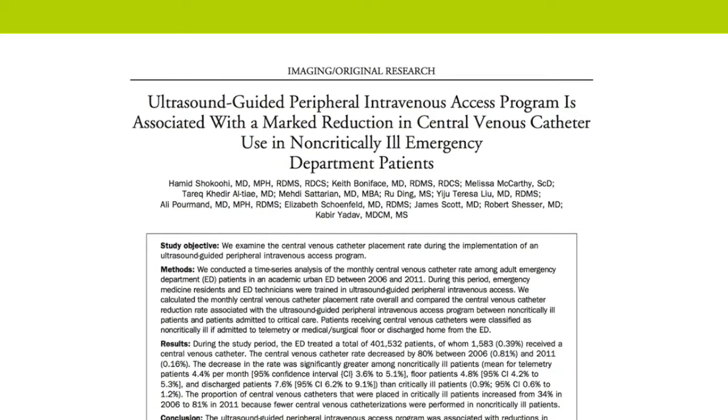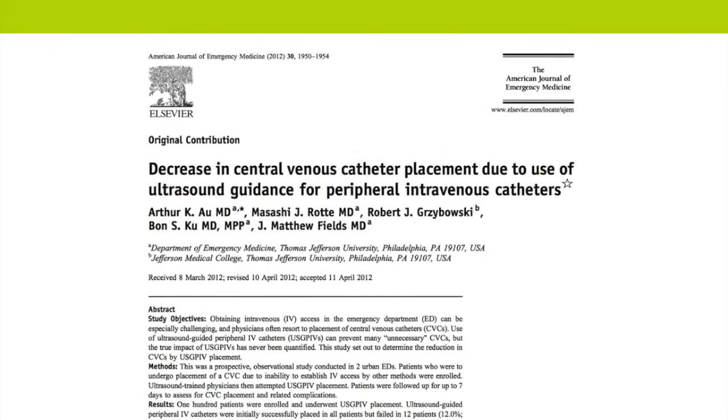And we know that we can reduce central lines by training nurses and doctors to use ultrasound guidance for their IVs. This is a really great study where they did just that. They had an ultrasound guided IV training program, and what they found, you can see here, is they reduced their central line rate by 80%, an incredible number. It seems a little too good to be true to me. But if you look at other studies, there are others that have pretty similar results.